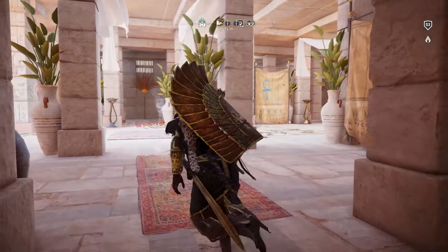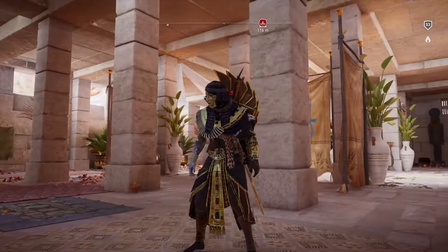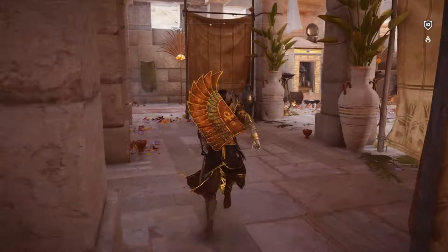Let's see. We have a lot of braziers in here. Got a lot of Horus statues, which probably would not have been in here. They did put a lot of imagination into this temple, and the reason for that is because all we have are basically the foundations.